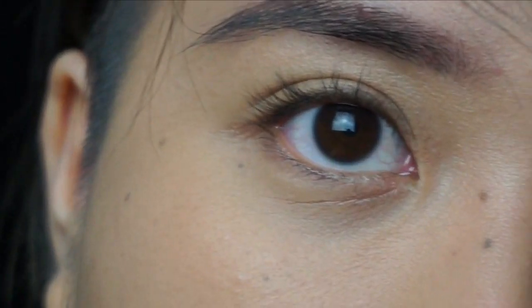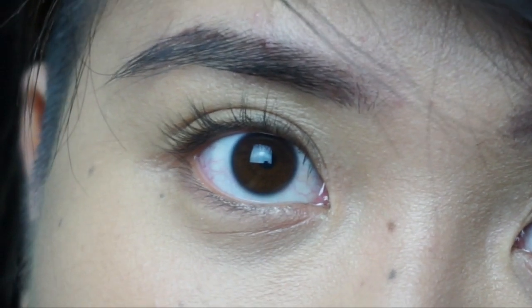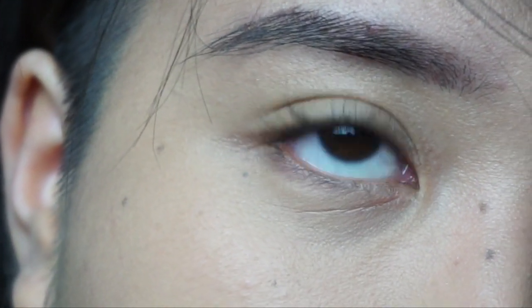Okay, here I am, present me once again, and I have since then gone for a second time, and I'm going to zoom in just to show you guys what it looks like. And this is without any mascara, and it's actually the end of the day, and it's been about, when did I go?